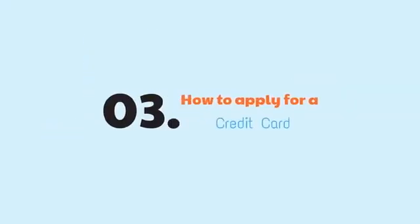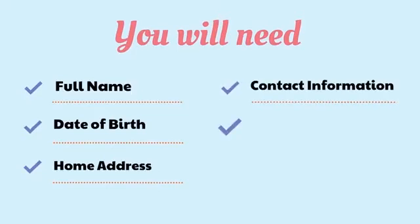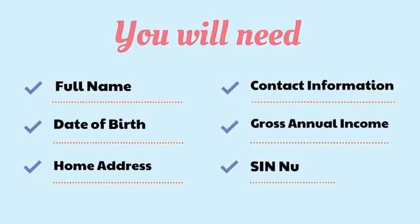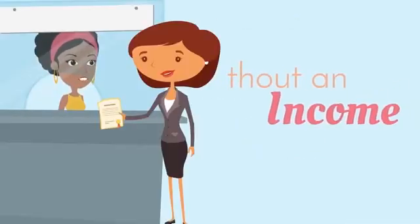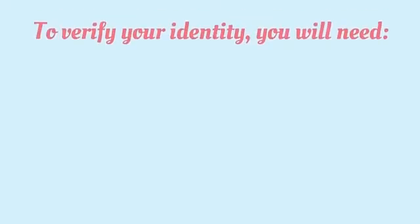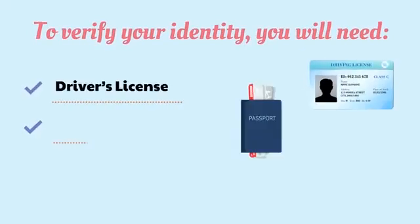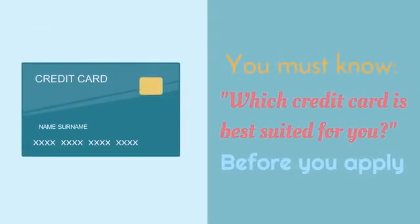How to apply. Typically, you need to provide your full name, date of birth, home address, contact information, gross annual income, and SIN number. Note that not everything here will be required. There are exceptions. For example, students may apply for a credit card without an income source. Also, to verify your identity, you may need a driver's license, passport, your SIM card, and/or your pay stub or other employment documentation.